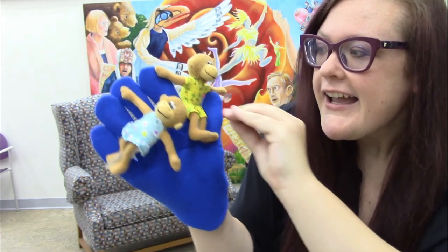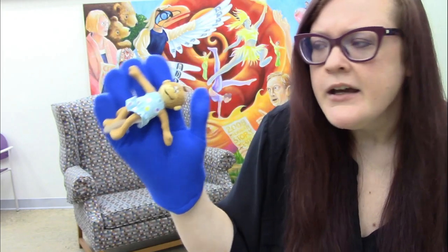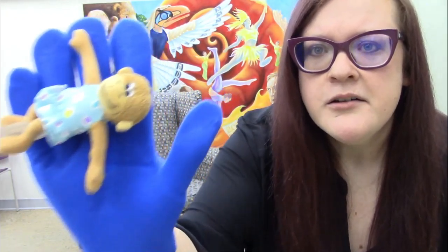Three little monkeys swinging in the tree, teasing Mr. Alligator, can't catch me. Along comes Mr. Alligator, quiet as can be, and snaps one monkey out of that tree.